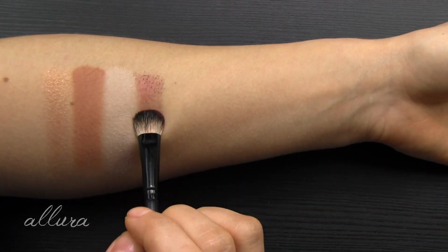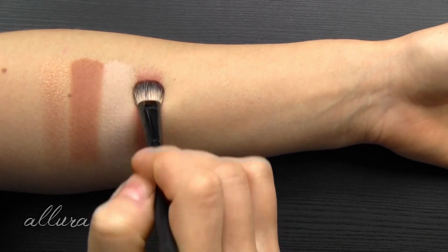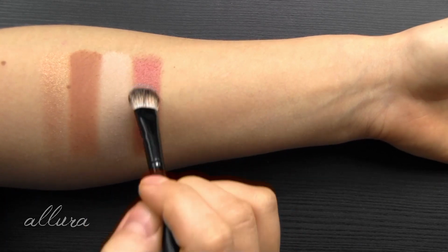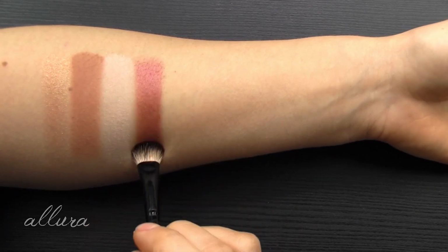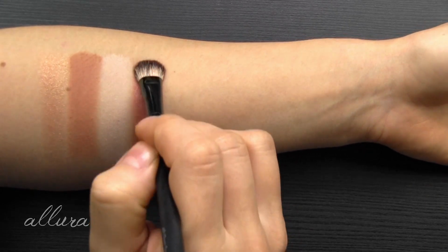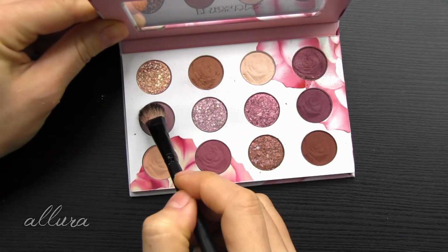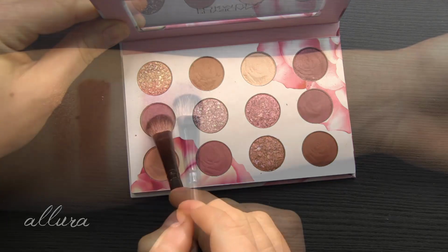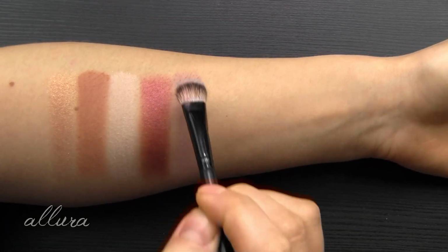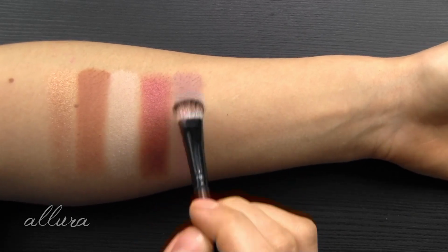And this is a metallic, kind of maroon eggplant shade. Again, not the most opaque, but I'm trying to build it up. Shade 5 is Sure Wine Not. And this one is a matte, really dusty lavender shade. It's kind of a deeper lavender color.